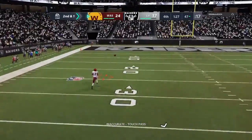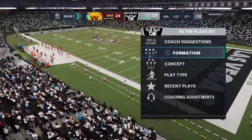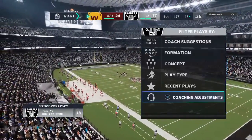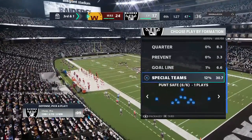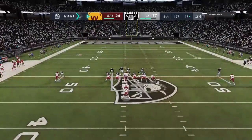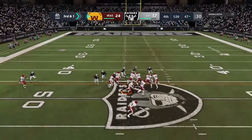Here we go with Haskins. And it's incomplete. Took a shot, couldn't connect. Was trying to get it to Terry McLaurin, and it's 3rd and short. There is something to a game plan with trying to keep a defense honest. With a guy with that type of speed, you do so. Send him deep, try and throw some air under it and hope you connect downfield. On that play, they were unsuccessful.